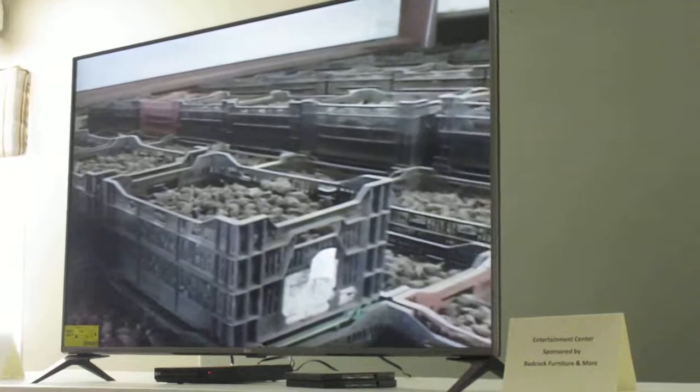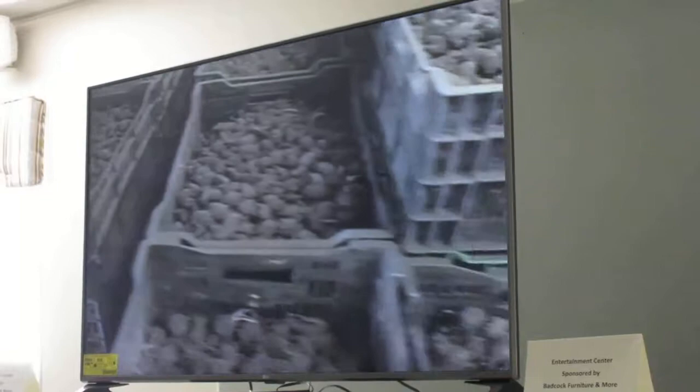The bulbs are then placed in a drying room, again stacked together by variety, where they are dried for 7 to 10 days. The well-ventilated room is kept at 90 degrees or above to ensure proper drying of the bulbs.